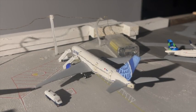Right here getting fueled up is the United Boeing 777-200ER. This plane hasn't just arrived in, but arrived in earlier from Tel Aviv, and is currently getting its last drop of fuel in for its flight out to London Heathrow.